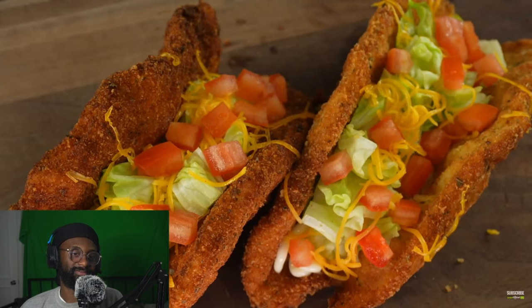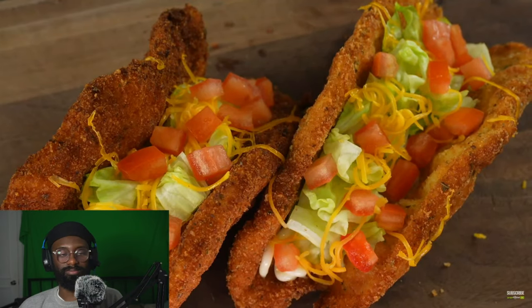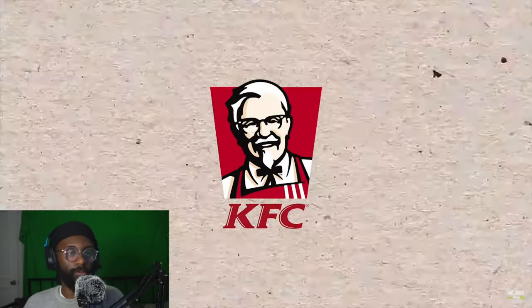I am in love with this concept and even more in love with the flavors that it has. I love how the mayo is on the inside, so it gives a nice sauce and creaminess. And I like the vegetables too. It adds more volume, it's more filling, and it adds a nice taste to it. I am a huge fan of this. I love it. Taco Bell, put it back on the menu.